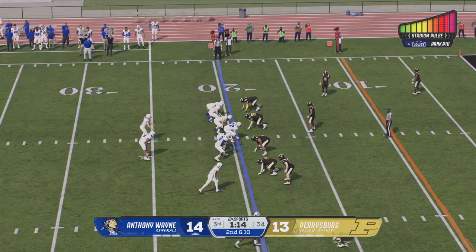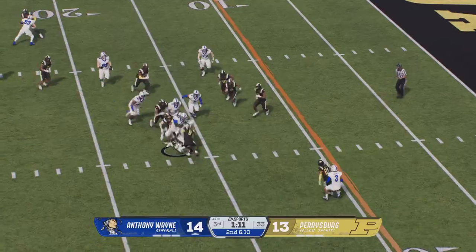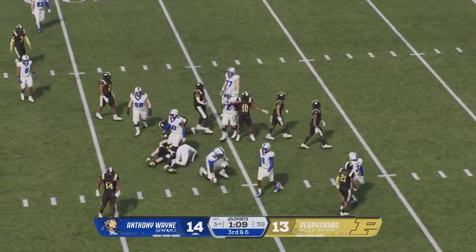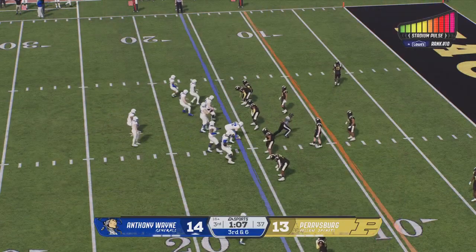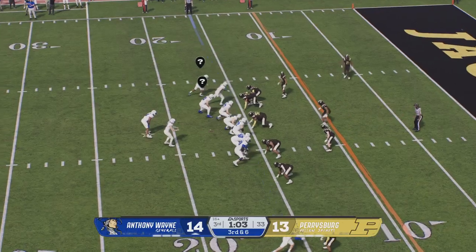This defense just can't get off the field. The offense unstoppable. It's complete on the right side. My old coach said you'll never go broke taking a profit. Take what's there, take the positive yards, and never complain.